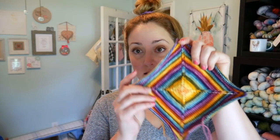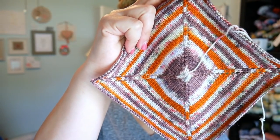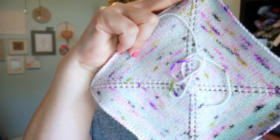And yes, so that will be going off into the mail. And I have one that I get to keep for my blanket. And we'll just show you some of these other ones that I blocked. This is a Desert Vista Dye Works yarn. This is Spun Right Round in Clairvoyant, one of my all-time favorite colors by her.